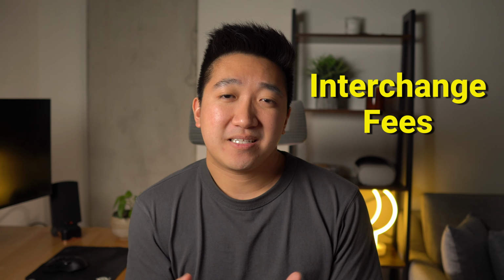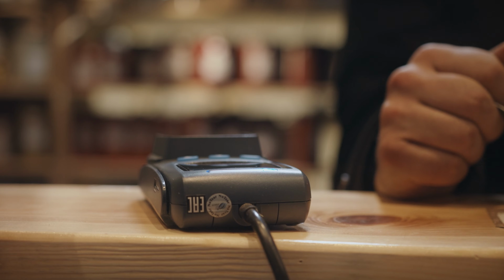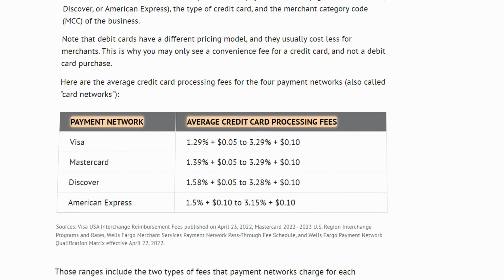And 2, you're just not a high value customer. Credit card companies usually make most of their money through interchange fees. Basically, every time you tap or swipe your card at a business, Visa or MasterCard or another network will take anywhere from 1 to 3% of that purchase and give it to them.